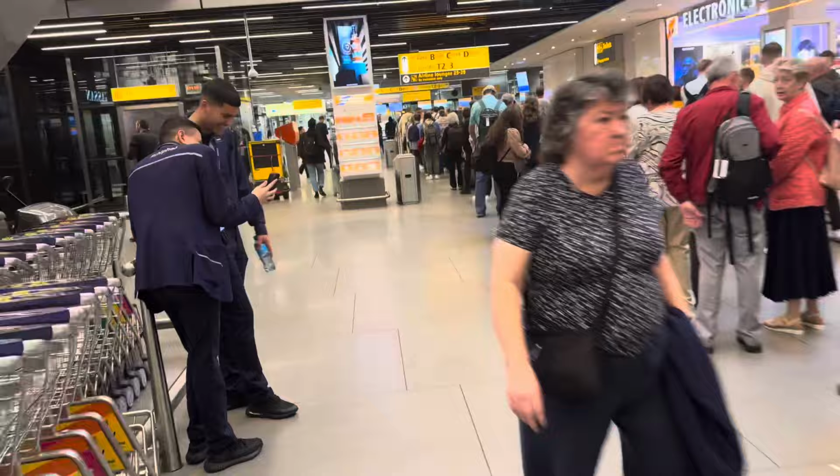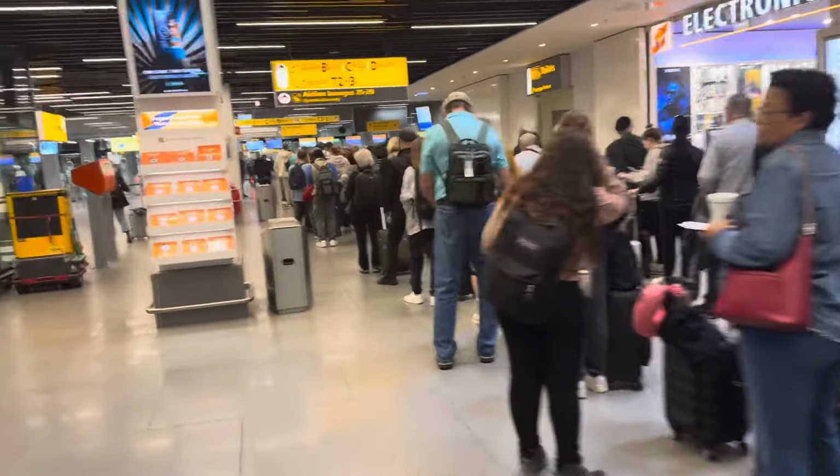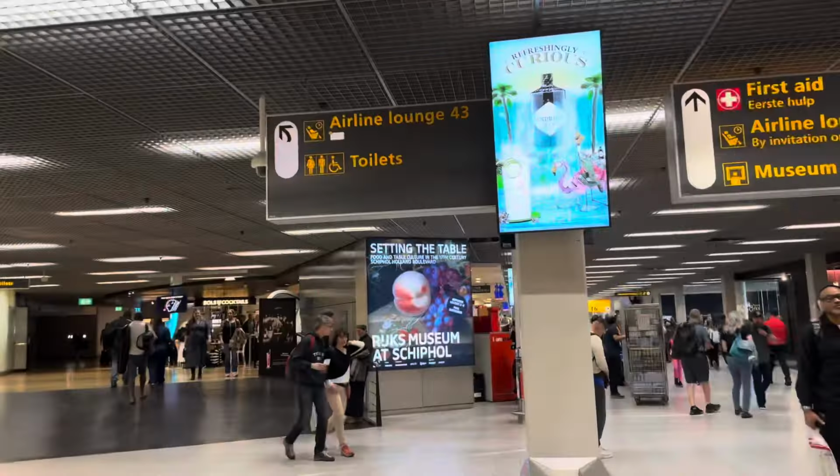I have no idea. The queue was going for a line which says passport control, but I've already cleared my passport control coming in here. So maybe it's transfer passengers going to Schengen, non-Schengen.